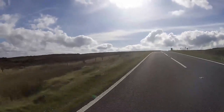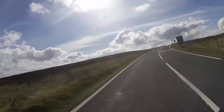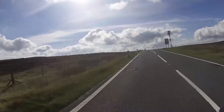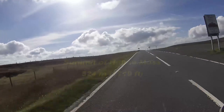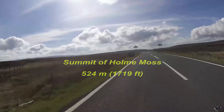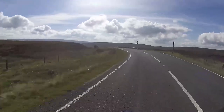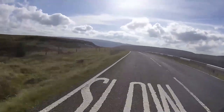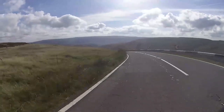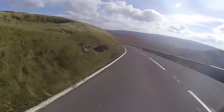So, off we go. This is the actual summit of Holme Moss, 524 metres. Now the trouble is, we're looking into the sun a bit here, so we might not get a good picture.